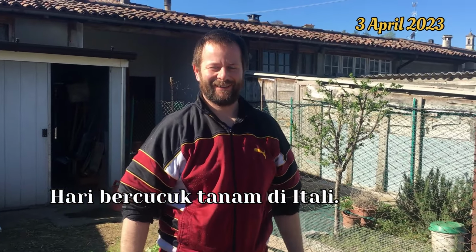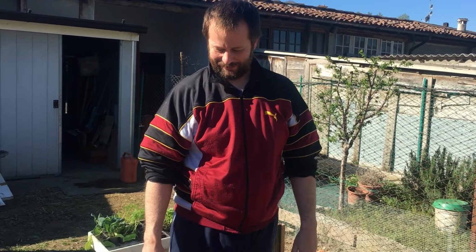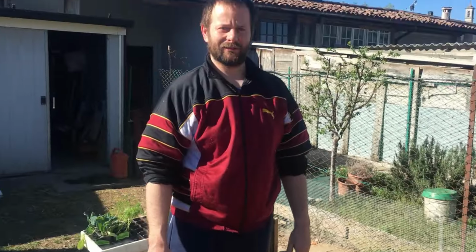Assalamualaikum. Apa khabar? Hari ini start musim bunga, so kita mau plant vegetable. Kita sudah beli poco dan just plant. Then for a carrot dan salad, kita pakai seeds. Now we show you how we do.